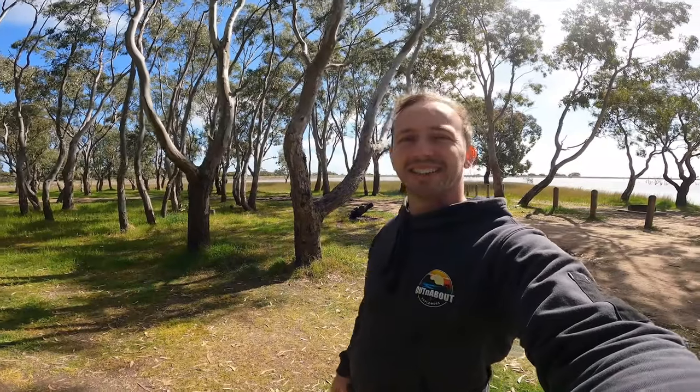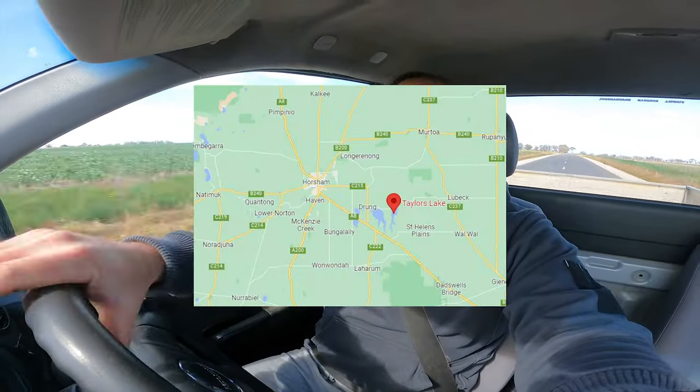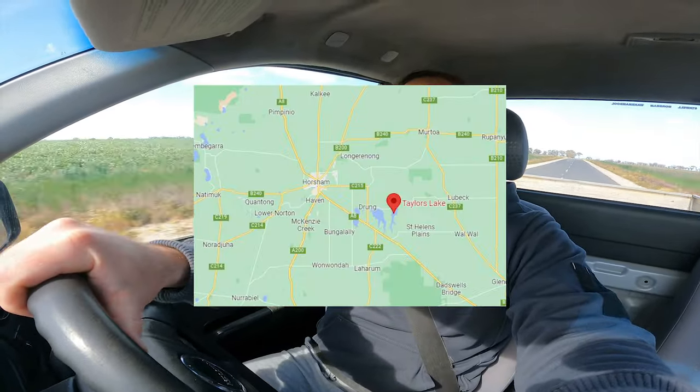Caravans, camper trailers, rooftop tents, swags, you name it. This place, you can camp here. Fishing boats, skiing boats, absolutely everything, all welcome here at Taylor's Lake. So Taylor's Lake is about 20 k's east of Horsham. Really not a far drive at all.